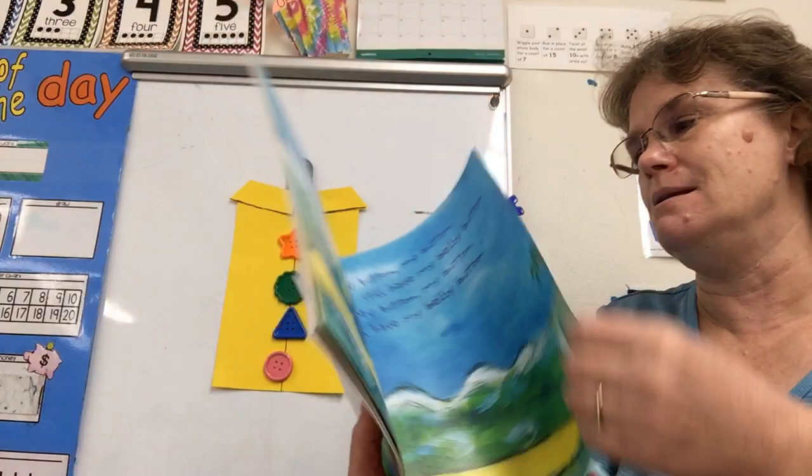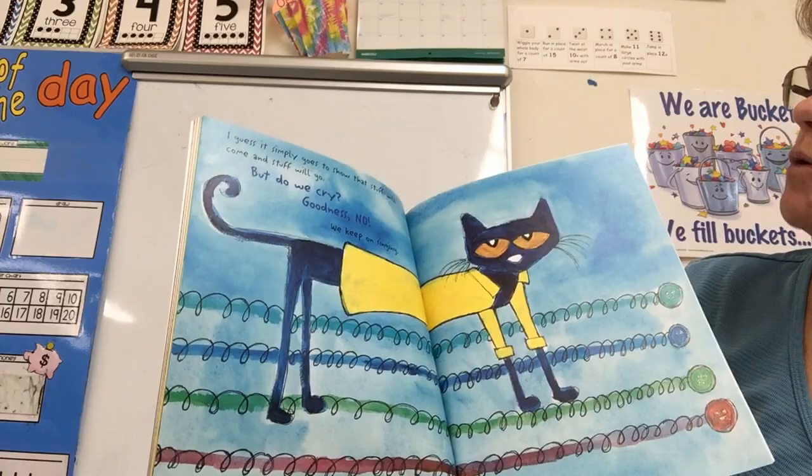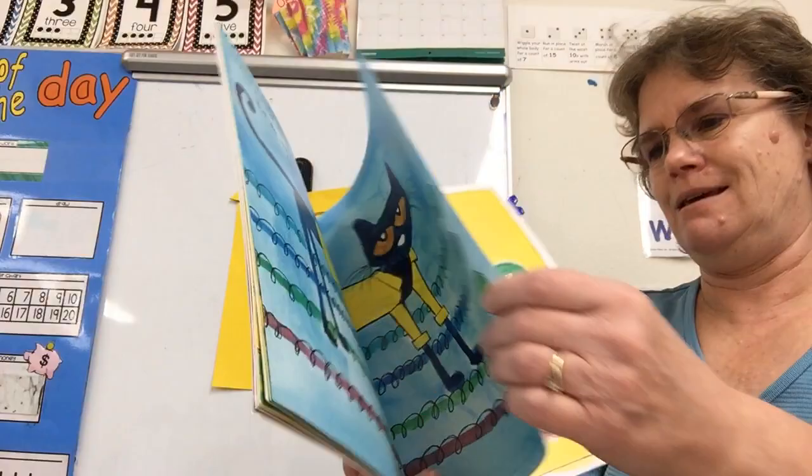I guess it simply goes to show that stuff will come and stuff will go. But do we cry? Goodness, no. We keep on singing. Buttons come and buttons go. Look at all those boing buttons.